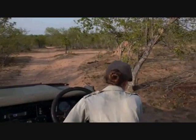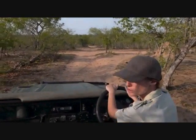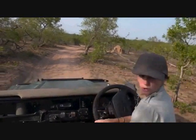Okay, I've got the tracks, but it's not very clear. Let's go back to Buffelshoek cut line where we saw the two of them meet and cross. Let's go that side. Let's try it from that side.